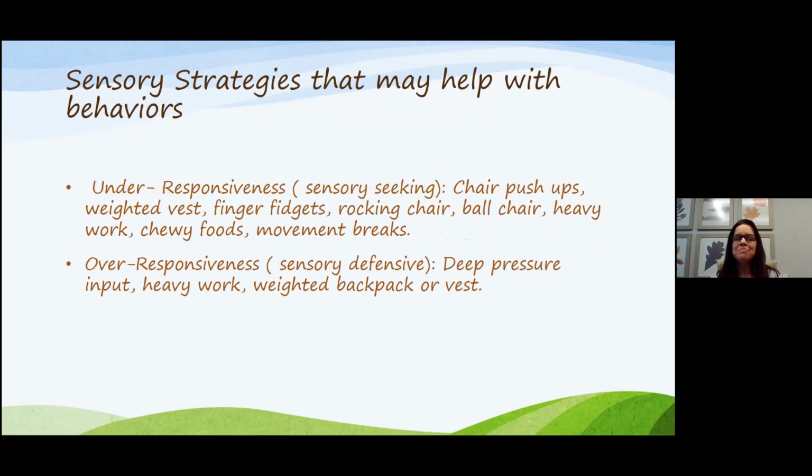So I'm going to talk just for a minute about some different sensory strategies that can help with some of these behaviors. This is a very general list, but for under-responsiveness, and those are our sensory seekers, some ideas of things you can do: chair push-ups. That just means pushing your hands down on a chair, pushing your bottom up out of the chair. Weighted vest. Finger fidgets are good, rocking chairs, ball chairs, that heavy work that I talked about. Chewy foods are good, and having movement breaks.